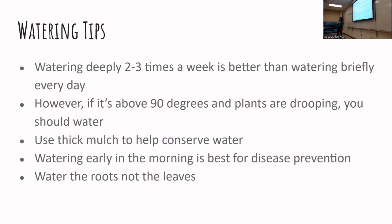Any questions about water? If you watered in the morning and your plants are still wilting by the time you get to food, just wait until the next morning. They'll be okay. But if it's above 90, you're probably watering every day, so I would stick to watering in the morning. If you do that a couple days in a row and they really look bad, you can water in the evenings too. Hopefully we're not going to hit that situation, but it's probably safe. Any other questions?